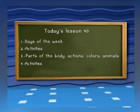Today's lesson. 1. Days of the week. 2. Activities. 3. Parts of the body. Actions, colors, animals. 4. Activities.